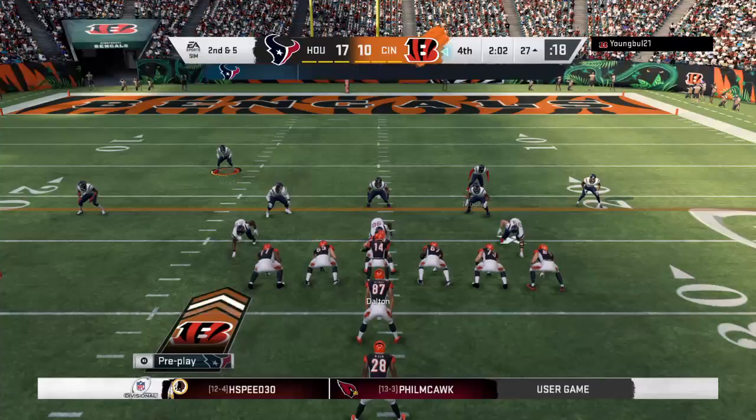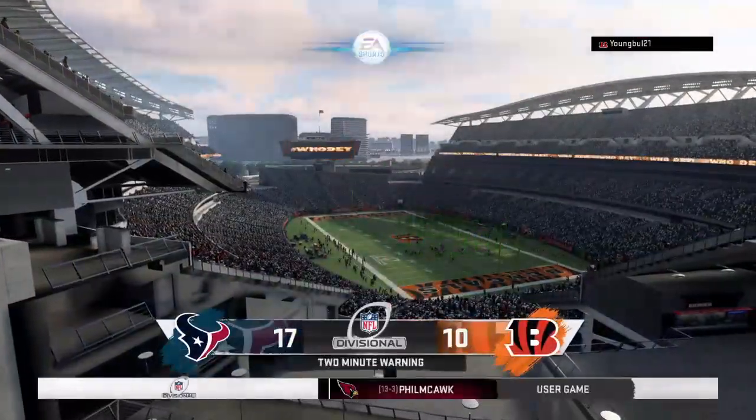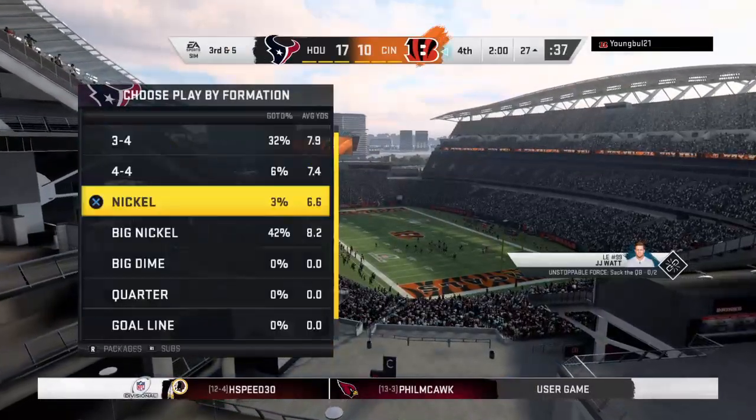They'll stay on the ground. Mixon again. Looking for a seam, but finding none. He'll get back to the line of scrimmage, and that's it.